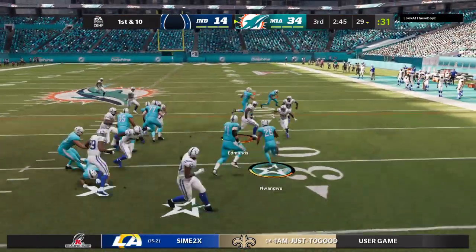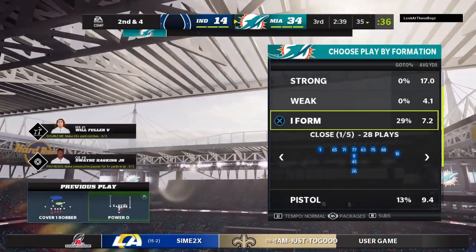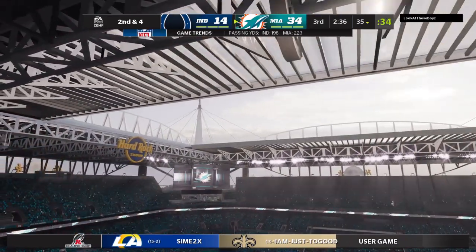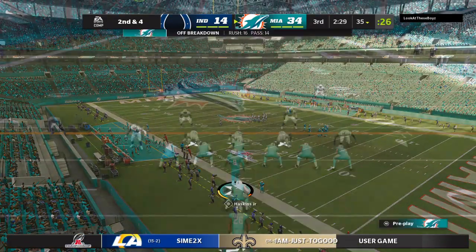What's the key to this drive? I think it's leverage. The big guys up front. You know the motivational speech on the sideline is, guys, give us an opportunity. Protect the passer, create space for our runners. Low man wins. Let's go do it on this drive. We'll watch that leverage on this drive.